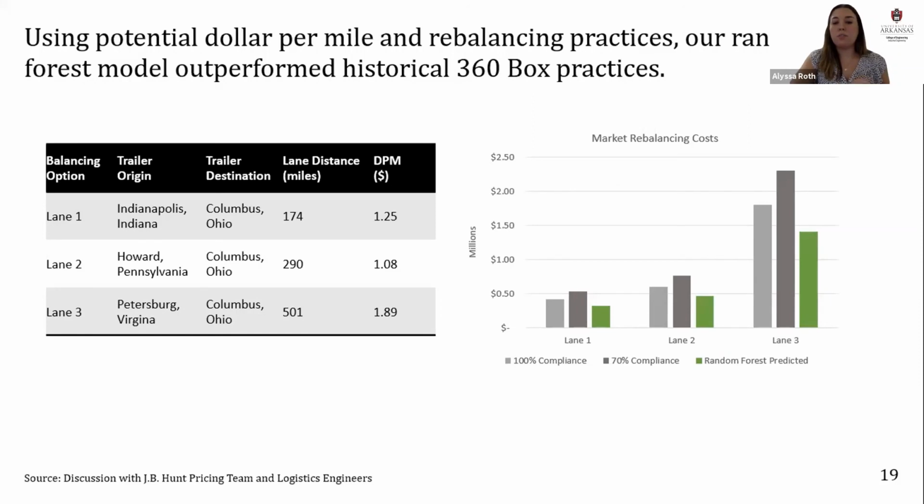Yeah, so as Jacob just talked about, we wanted to find a way to quantify any potential impact that specifically our random forest model could have on the 360 box system. So in order to find a dollar amount for any potential savings, with the help of our industry partners, we created a hypothetical situation for market OH, and that's shown here on the screen. So essentially, we chose 3 possible markets that could supply trailers to an understocked OH market in an attempt to restock it throughout the year.